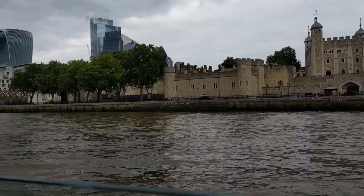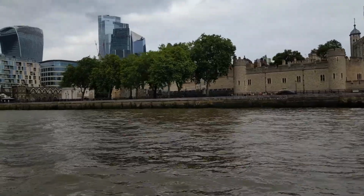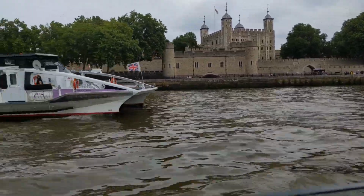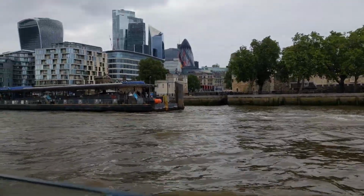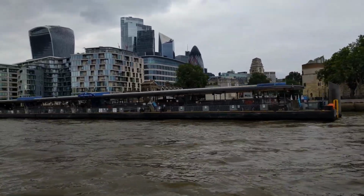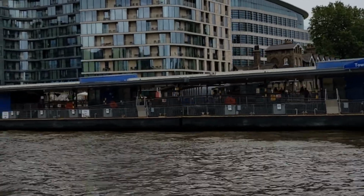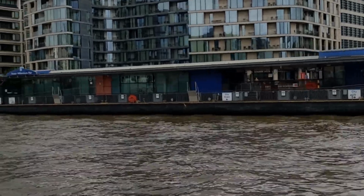Now, coming up on the left-hand side is London's very own warship. This is the HMS Belfast. She was the largest of the light cruisers ever built for the British Royal Navy. She weighs 11,500 tons. She saw active service during World War II, and she last fired her guns in anger in the Korean campaign. Decommissioned from the Navy in the 1970s, brought here by the Imperial War Museum, she's now permanently moored up 7 days a week as a museum ship to the public.